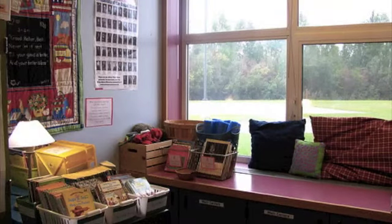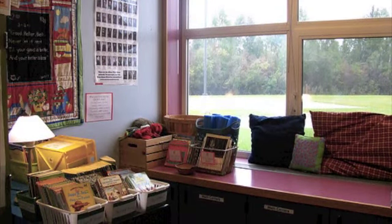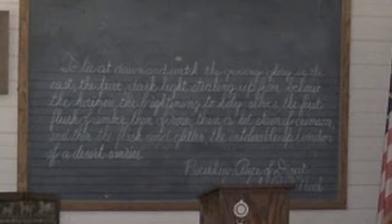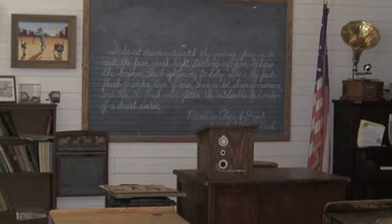By having designated areas such as a reading corner, it will allow students to have a place of their own in the classroom where they can sit back and enjoy activities such as silent reading time. Alright, now I know this may seem pretty basic and old school, no pun intended, but now it's time to get to the good stuff.